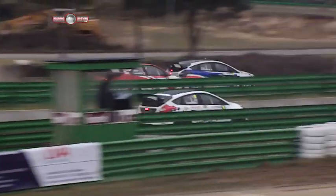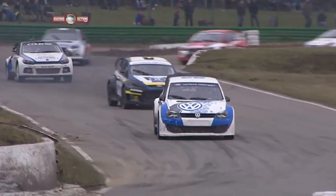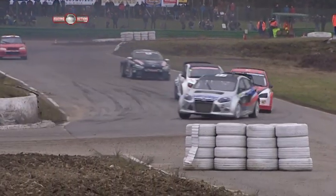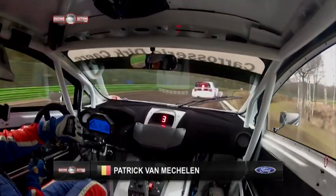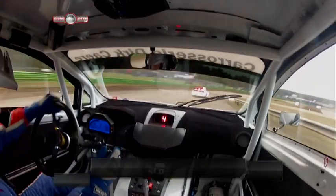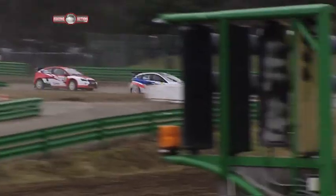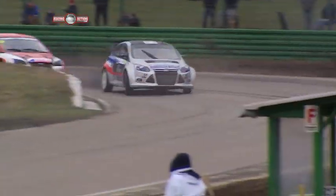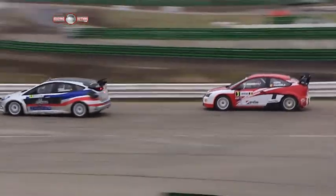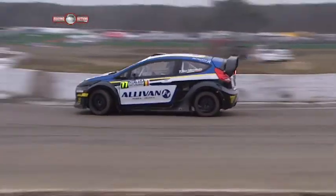Pole sitter Koen Pauwels is even passed again now by Jansen. Not a good first lap then from Koen Pauwels. Markland in the lead from Van Mechelen, Koks, Jansen and Pauwels. Van Mechelen now chasing the Swede in the Volkswagen Polo. He's the first of the Belgian drivers, so he's scoring the most points for the championship, but he wants the day win. Koen Pauwels now has the car back under control, but has lost valuable places in that opening lap.